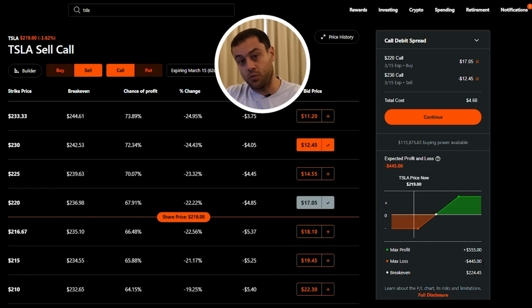Don't put too much money into one single trade. You want to spread your risk around into 12 to 15 different positions. If you're using buying strategies, I would limit those to only maybe 30 or 40% of your portfolio at most.